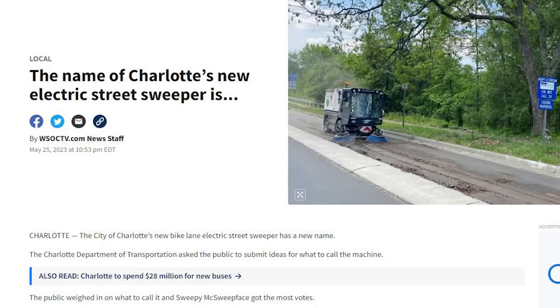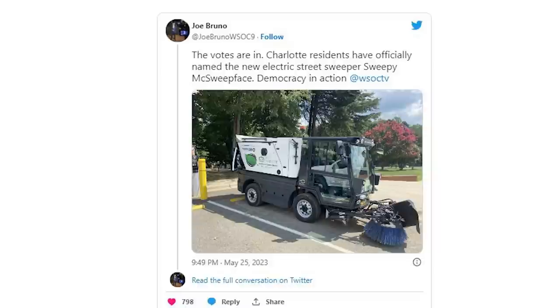Let's go to Charlotte, North Carolina. The city of Charlotte has a new bike lane electric street sweeper. Boy, that's tough even for me, a trained professional, to say. The Charlotte Department of Transportation asked the public to submit ideas for what they should call this street sweeper. The public weighed in, and they settled on Sweepy McSweepface.